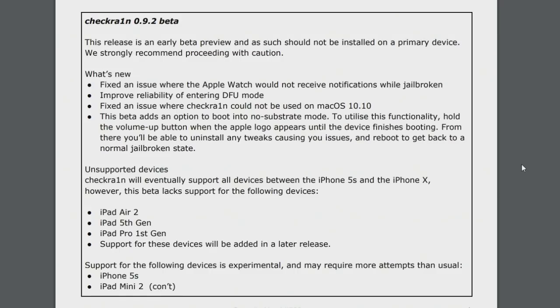Oh, it's worth noting that right now it's strictly a Mac-based launch of this. They'll be getting to Windows and Linux subsequently. But at the moment, you have to have a Mac in order to do this early beta preview. Then they said this beta adds an option to boot into no substrate mode. To utilize this functionality, hold the volume button up when the Apple logo appears until the device finishes booting. From there, you'll be able to uninstall any tweaks causing you issues and reboot to get back into a normal jailbroken state.